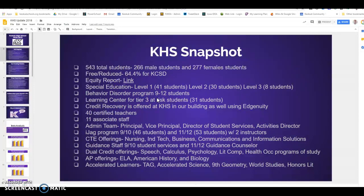So we do have a learning center. If you look out the building, it's over by the middle school there. That's a Tier 3 learning center. We like to call it Tier 3 intervention because at that point we've tried different interventions with our students. We have credit recovery within our building. We use Edgenuity. But when that's not working and they're not coming to school and we're having discipline problems, we do have a learning center as well for alternative students.